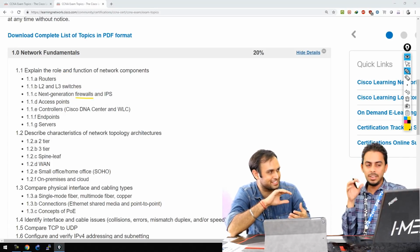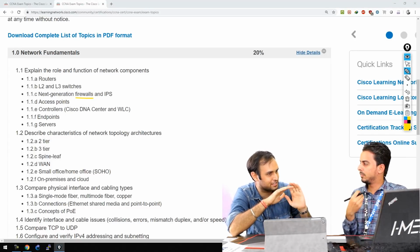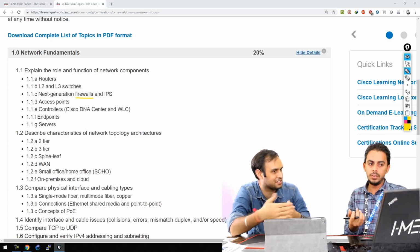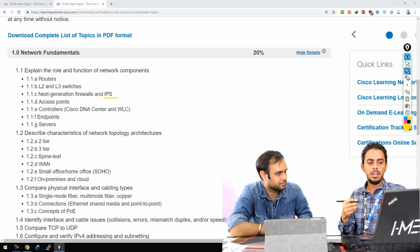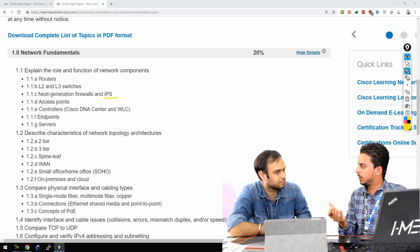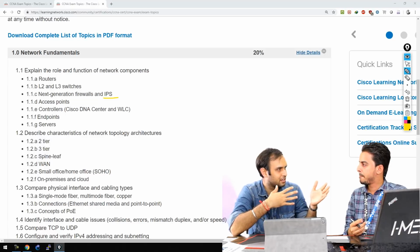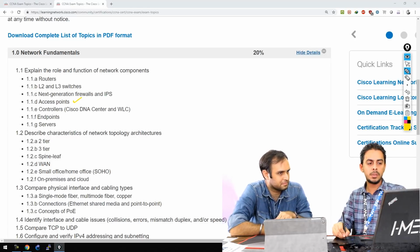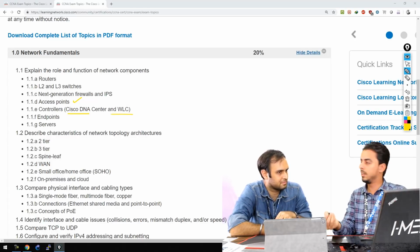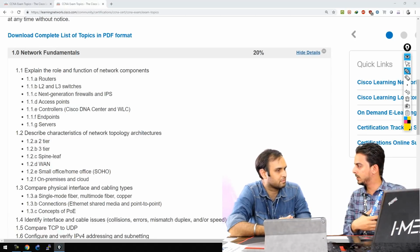They are trying to push security topics in this section itself. They want beginners to know what a next generation firewall really is. Next generation firewalls and intrusion prevention systems, you must be aware of these devices. I don't think they will go deep into them, but you should at least know what these devices are, perhaps the difference between a traditional firewall and a next generation firewall. Then access points, Cisco DNA Center, WLC (wireless LAN controller), and endpoint servers. You should know at least the roles and responsibilities of all these devices.